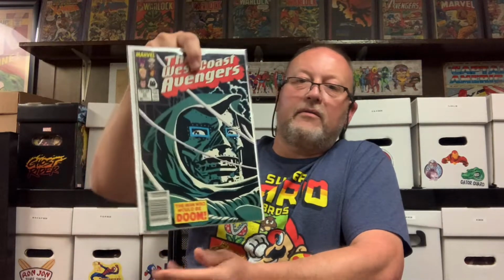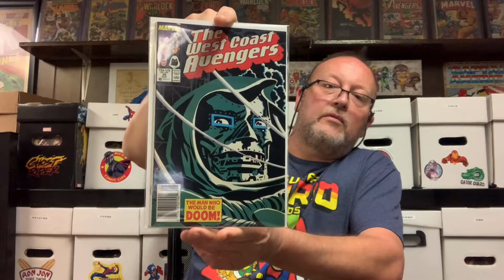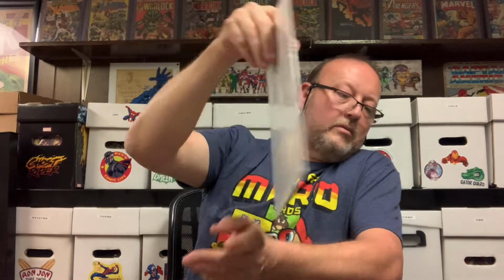So, West Coast Avengers number 14, that Hawkeye cover. West Coast Avengers 21 with Moon Knight and Hank Pym, and this West Coast Avengers 35. I don't know what it is about that Doom cover, but I like it, so I'll take it. Okay, so that's it for that.